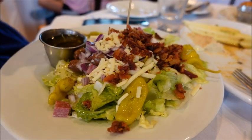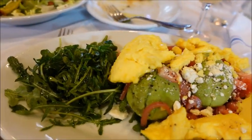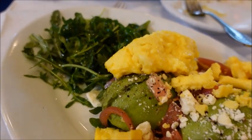Delicious herb vinaigrette. Super good. Avocado toast. Somewhere in there. Somewhere. I'm like, I don't even know where the toast is. Looks good.